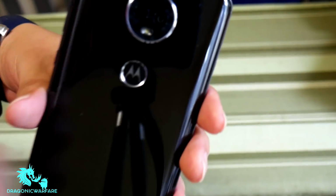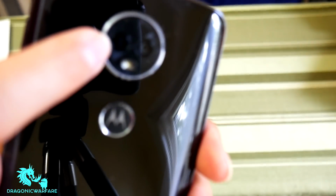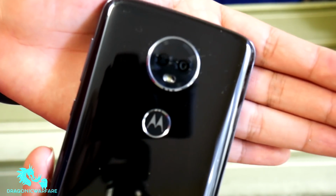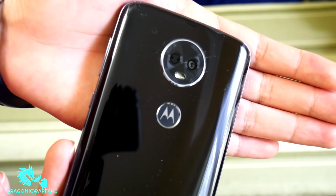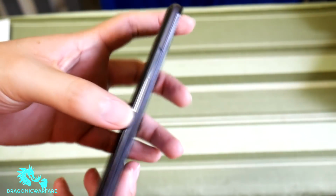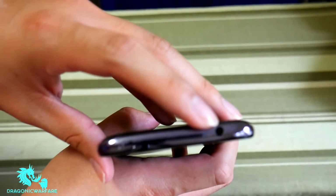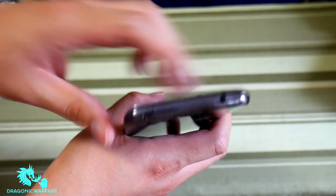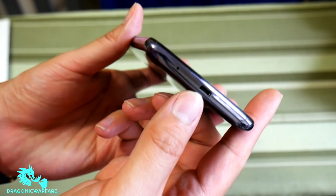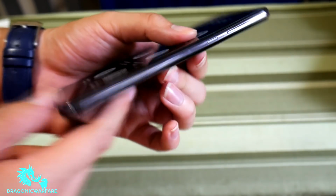It looks like glass, but it's plastic. Fingerprint sensor. You have your cameras right here, which I don't know. This one looks like it's busted. I don't even know what that camera is for, but I don't know if it's just for display, but let me try to focus it. There you go. I don't know. It's so shiny. Look at that. The surface is just so shiny. Good Lord. You have your SIM door right here. On the top, you do have your 3.5 millimeter headphone jack. On the bottom, you do have your charging port. And this phone is pretty thick, actually. I don't know if you can see it, but I mean, it's pretty thick.